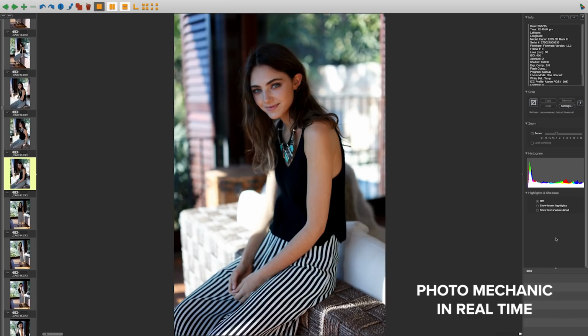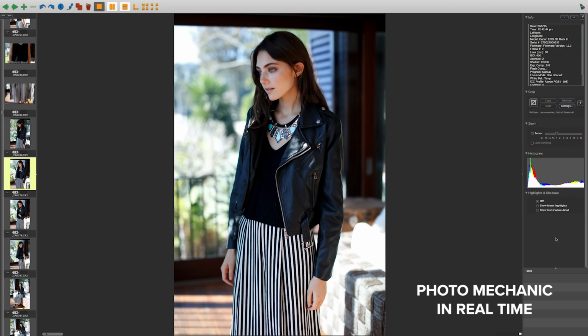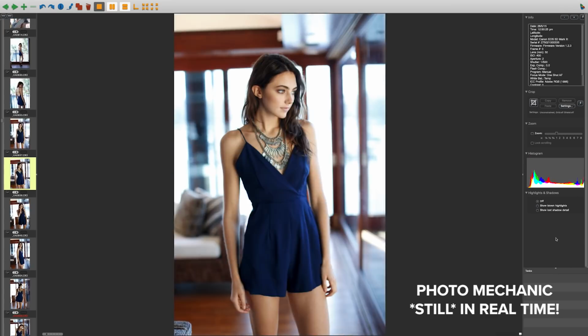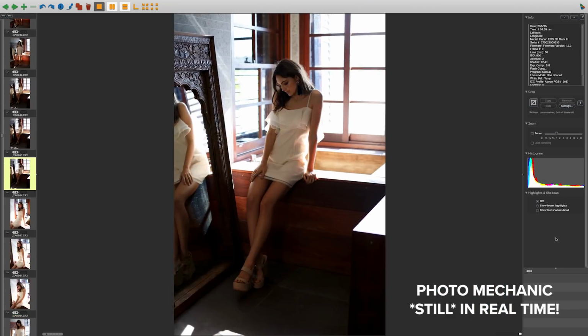So with Photo Mechanic, it gives you an embedded JPEG preview of an image while you're selecting. So when you're going through 3,000 raw wedding photos, it's a much faster process, as pressing next you see an instant preview of every single image that you're culling.